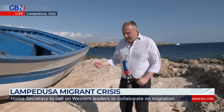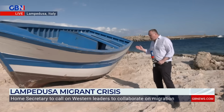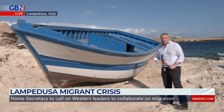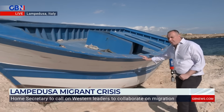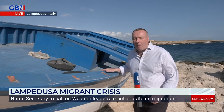And as we just reveal the shot here, we can show you one of the migrant boats that came so close to getting into the harbour but actually ran aground here on the rocks just at the entrance to the port itself. Now, this is a wooden migrant boat. We're told that most of the wooden migrant boats come from Libya.